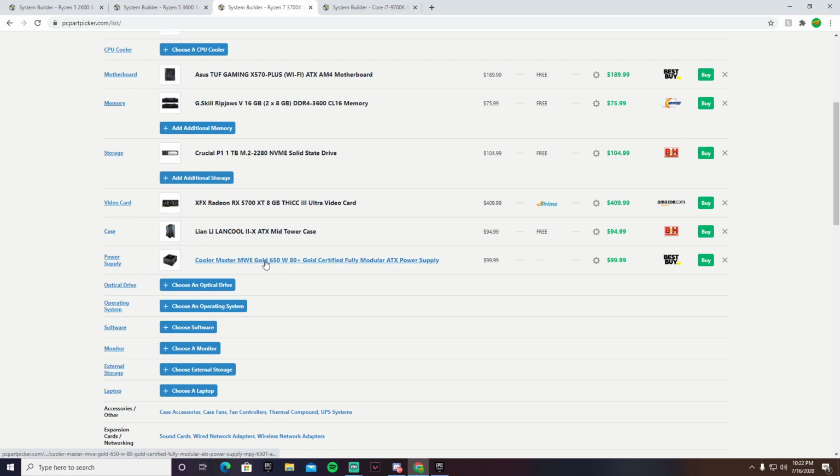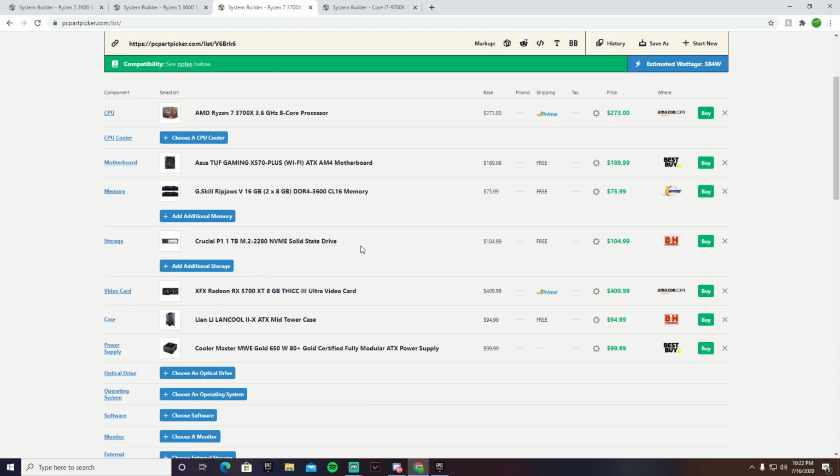And down here we have the 650 watt power supply, 80 plus gold. If you want to upgrade in the future, it's good. And I always suggest 650 watt 80 plus gold certified power supplies, unless you're going with a completely overkill build.